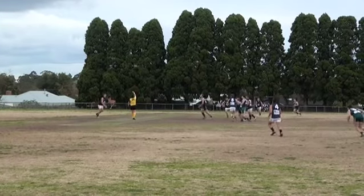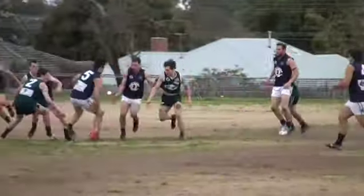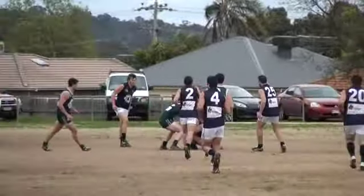So the umpire holds the ball aloft, and we're ready to go here at the start of the third quarter. And Cruiser got up there in the contest. The ball fell to the back of the pack. Lots of numbers around this footy. It's going to be hard to get a clean kick out. Brent Ryan got one. It was in haste more than anything.